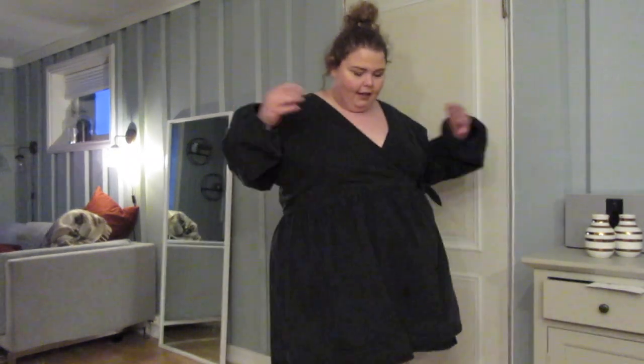Yeah, so I like it. It's a good length. I like the form of it. Again, it's flattering, which I like. Yeah, I totally forgot to show you this before because it was in another ASOS bag. But how cute!